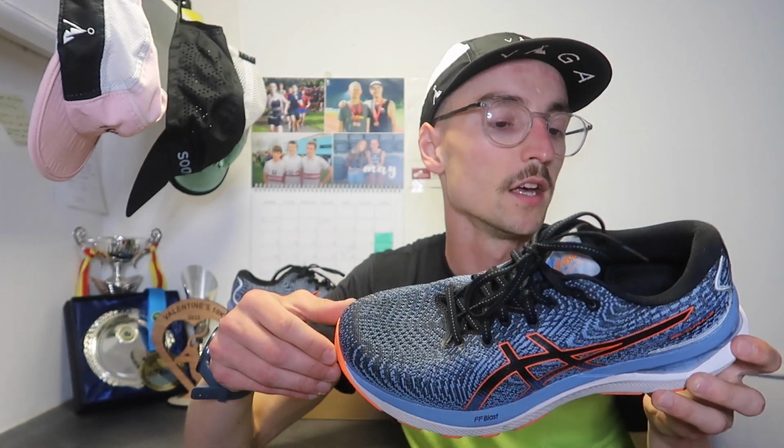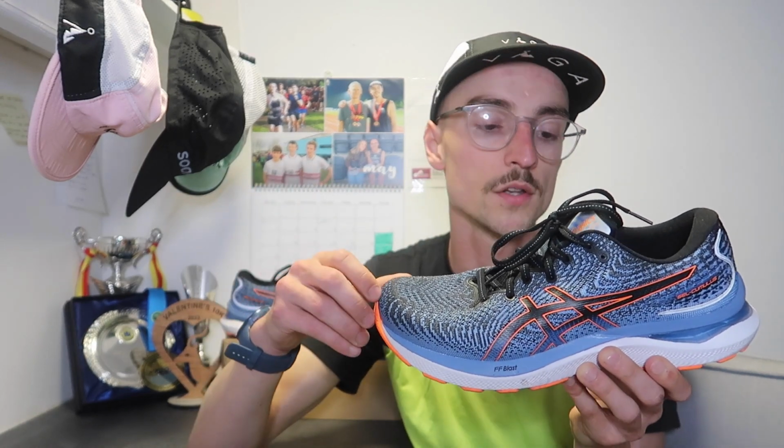And finally, who would I recommend this shoe to? I would recommend this shoe to anyone who is new to running, who's getting into running, who's looking for a shoe that they can do every single run in basically. They're not looking to build a rotation, they're just looking for one solid shoe that's comfortable. You can do your long runs, your easy runs, a bit of tempo work, your parkruns even. This would be great for parkruns, that extra bit of coverage on the bottom there.